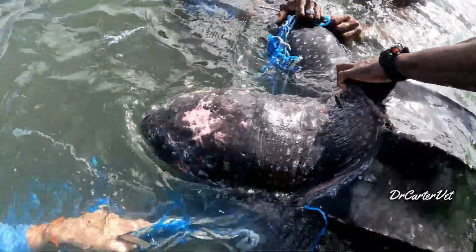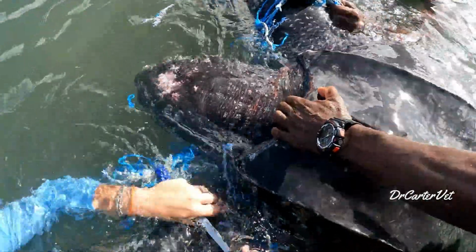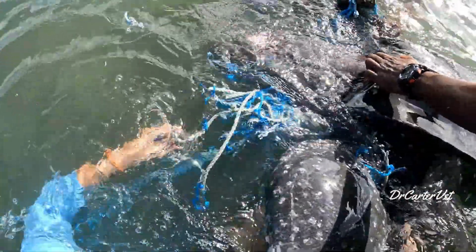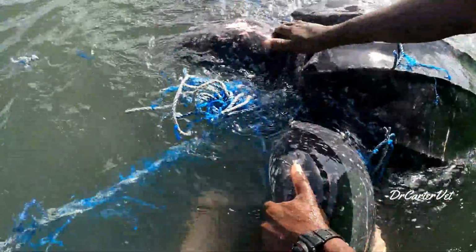Another thing you can consider, if you're not a strong swimmer, you should wait, stay a safe distance away until a better swimmer comes along who can help adequately.